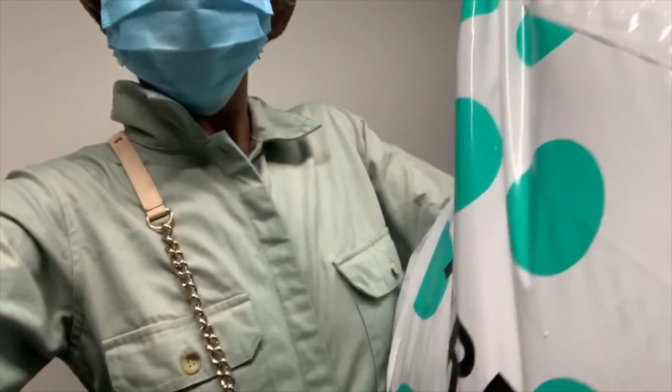Good morning, guys. I'm now off to the post office to get rid of my ThredUp bag. This one's a lot lighter than the other ones I had to take during the snow, because obviously I have to do things on the hardest day.